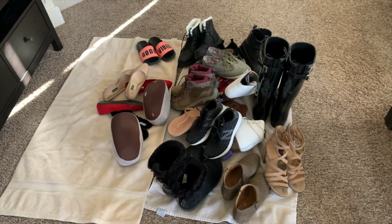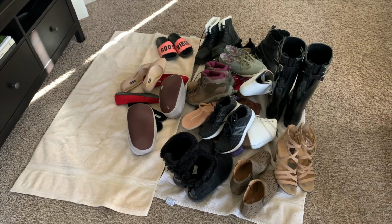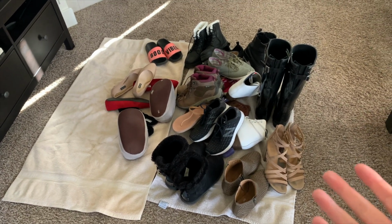What even happened? I used to have like 8 pairs of shoes in total, maybe even less, and now I have like a bazillion. Now this is part of the reason that I tell people it's better to control the flow in than to constantly be decluttering, for two reasons.